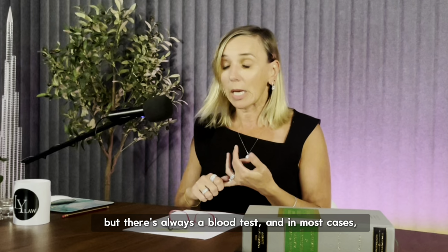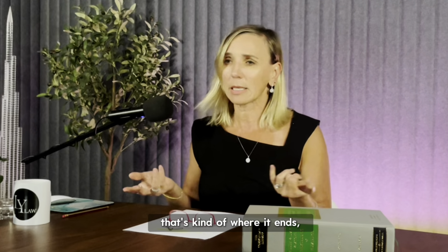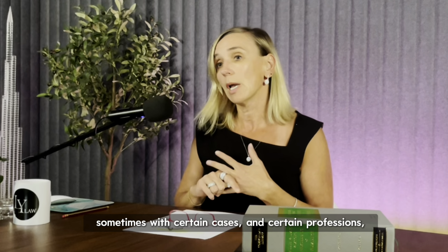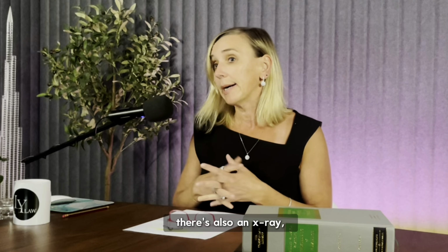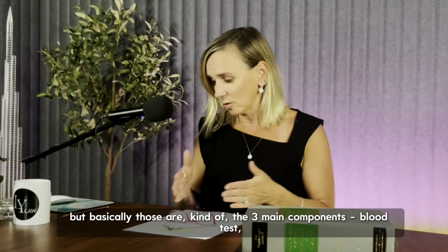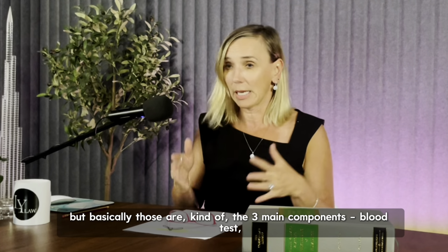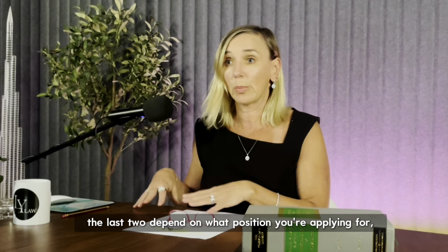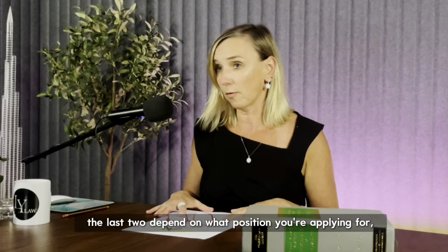But there's always a blood test, and in most cases, that's where it ends. Sometimes for certain cases and certain professions, there's also an X-ray, and sometimes for certain professions, maybe a urine test. Basically, those are the three main components: blood test, X-ray test, and urine test. But again, it depends. The last two depend on what position you're applying for.